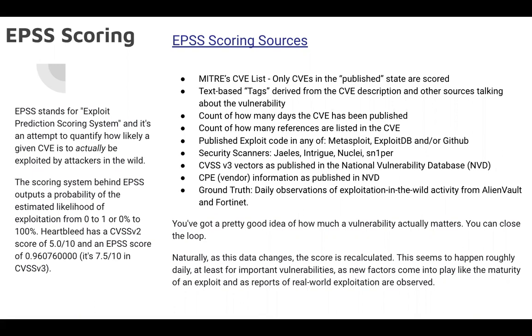Data from multiple security scanners, and then what are the CVSS v3 vectors that are published in the NVD? Because they pulled out the exploitability score from there, and then the ground truth. Now the ground truth is pulled from multiple SIEM platforms existing around the world, and those are aggregated and brought together. So based on this, you have a pretty good idea of how much a particular vulnerability really matters, and then we can close the loop.